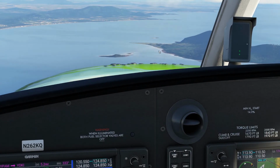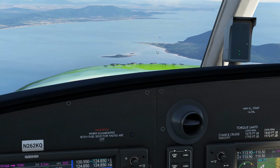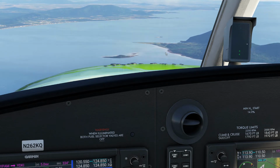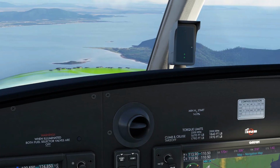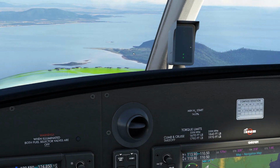So that would be a strip here in Dunk Island, and it looks like a paved surface. There you go. So throw out everything I said before, folks. It's a short strip though, by the looks of it.